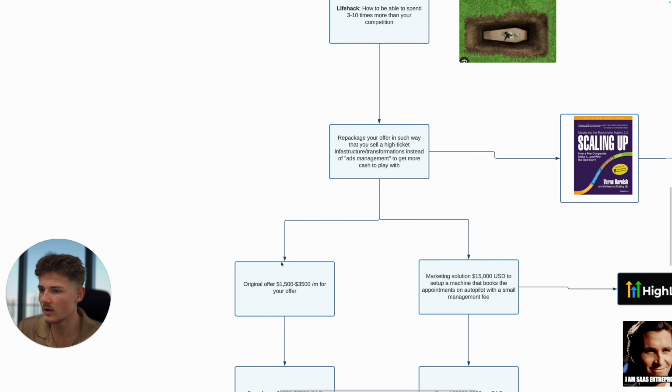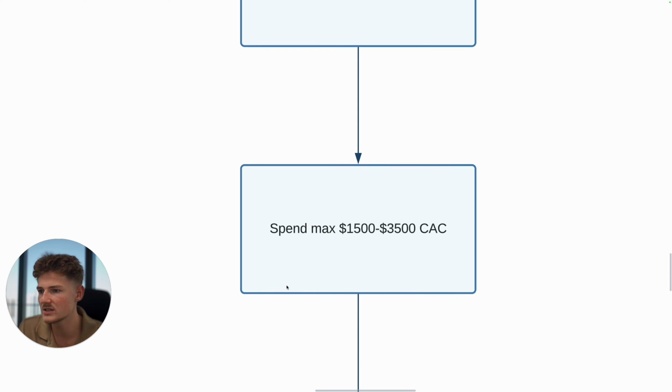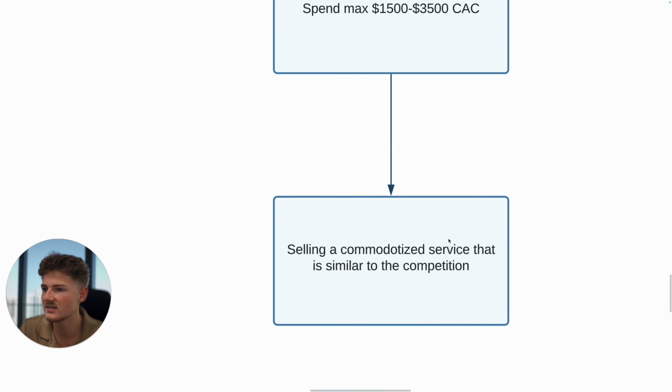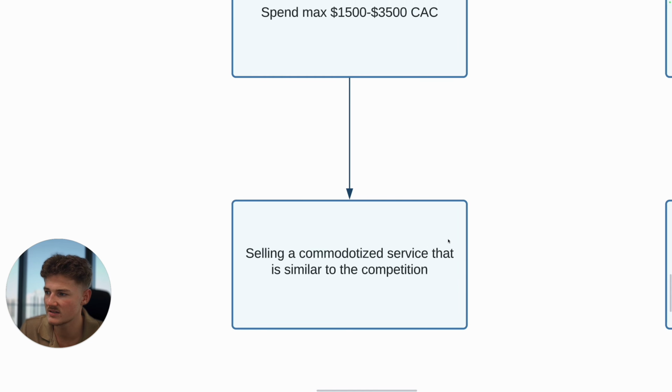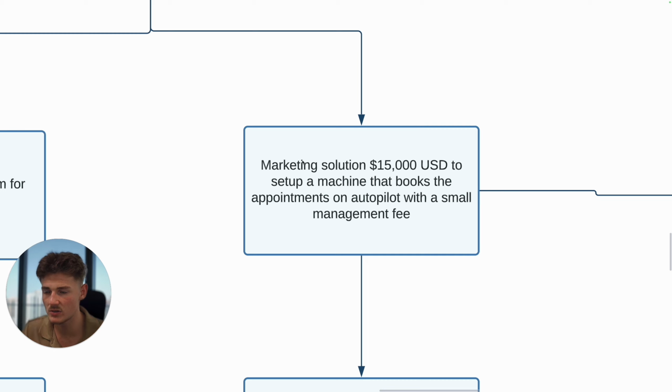So original offer, $1,500 to $3,500 a month for your offer. Spend max $1,500 to $3,500 on CAC. And then you're selling a commoditized service that is similar to the competition, which means it's very, very hard to stand out. If you instead went over to the other package, you're selling a marketing solution, you're selling an infrastructure.